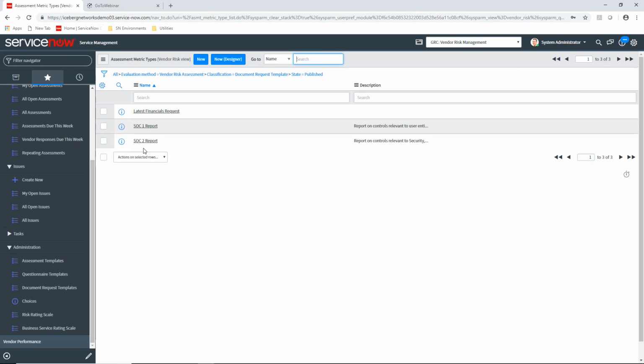But by encapsulating all of the things around a SOC 2 report request, anything that is associated back to the vendor for that is now in that stream just for the SOC 2 report. Same thing as the SOC 1. Now those are just requests for document templates.